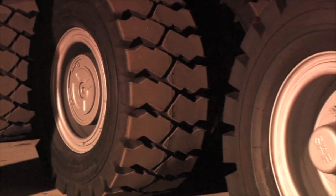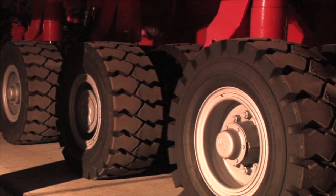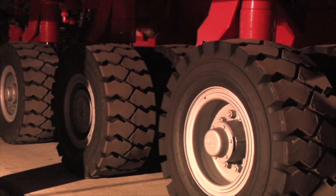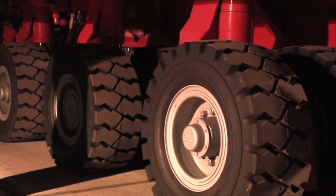There are 40 SBMTs under the bridge, 20 of them 6-axle, 14 4-axle, and 6 of them power packs. They're set up in a curve to make the positioning easier.